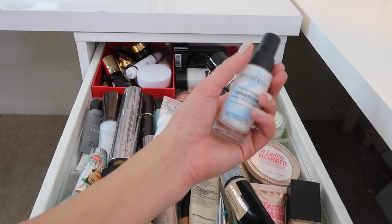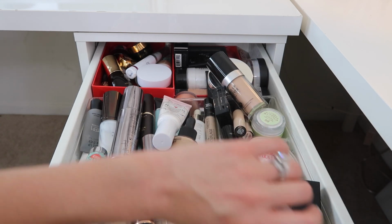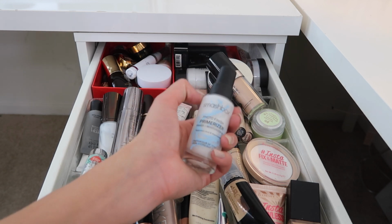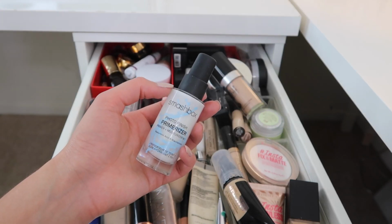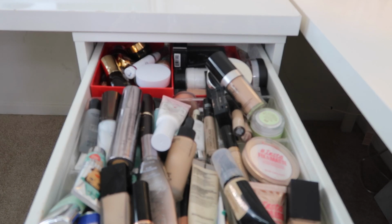I'm also going to use the Primerizer from Smashbox. I've been loving this so far, and I feel like I rotate through my primers so often, so I want to switch things up with the new ones that I have right now. And I already did a review video on this. This stuff is awesome for dry skin. I highly recommend it. So I'll leave my review for this down below. I highly recommend it, especially if you have dry skin. It's a really awesome primer, so I'm definitely going to keep using it throughout the month.